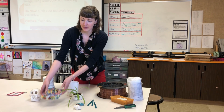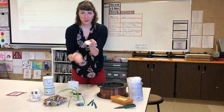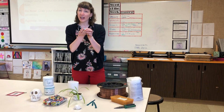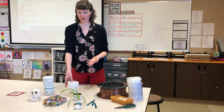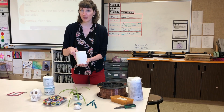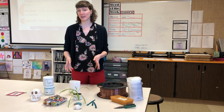In years past, we have done masks. We always do a couple little things. Here's a mouse from years gone by and a little tiny bird skull. So we'll make a variety of different sizes and shapes. We often do planters and chia pets, and from time to time we've done faces. So you can see it changes year to year, but basically you're making things with clay, adding the colors that you would like and adding your own personal touch.